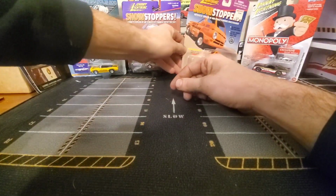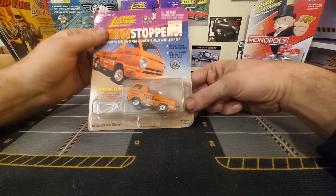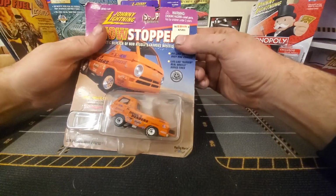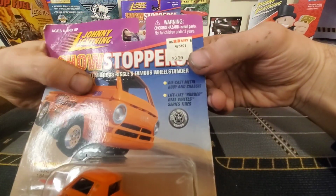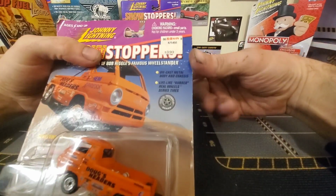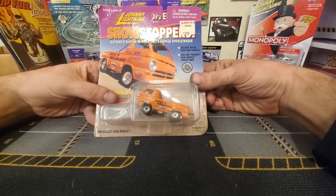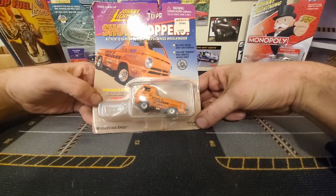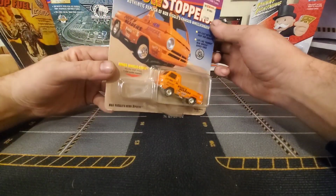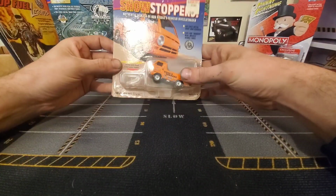Next up, we've got, this is a very beat up box. I think this did come from eBay. Yeah, there's a nice big fold in the card there. And this kind of made me laugh. There's a price tag on there still from KB Toys, $3.99. Back when you could get a Johnny Lightning for $3.99. Now they're like $10. But yeah, another survivor. So again, the card on this one is pretty beat up, so I won't feel too guilty about opening that up.